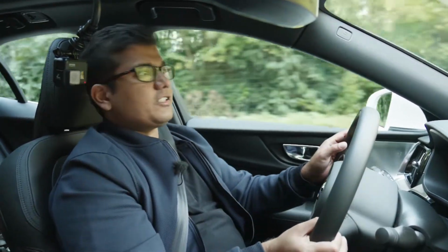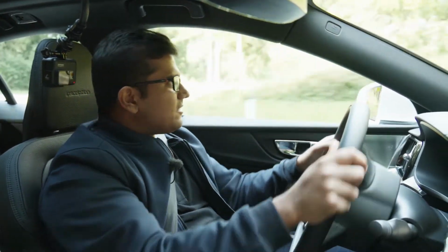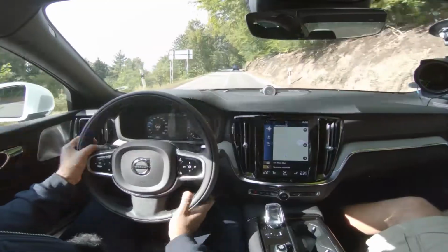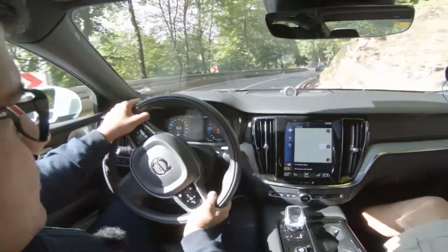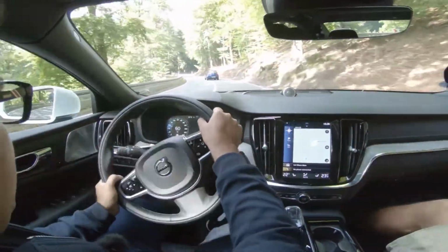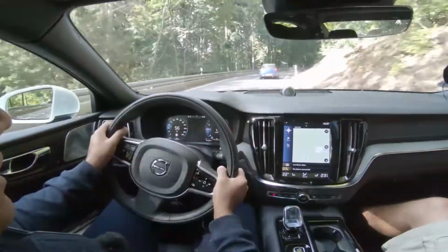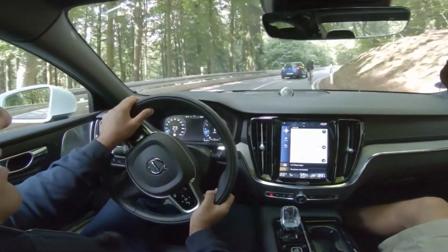Let's take a right turn, shall we? Let's go up this road. This is a nicer road. Tight turns, plenty of grip, no squealing from the tires at all. Dives in really well. That all-wheel drive really helps keep the back end lively. It feels a little bit like it's dancing. It feels like it's on its toes, which is great.